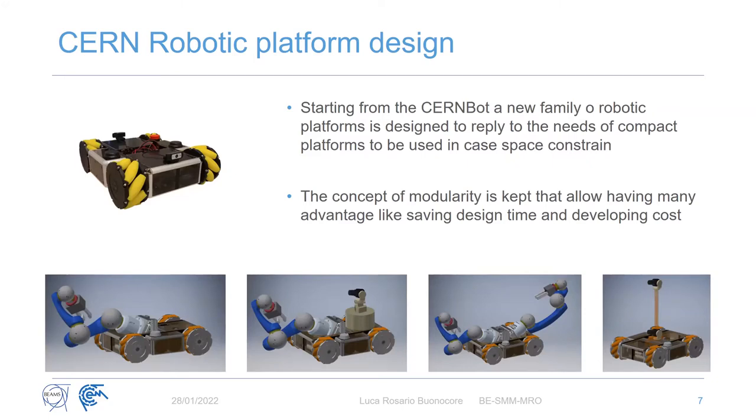So the main idea is always to have modularity, to have the possibility to reuse software and hardware, and adapt these small bricks into the shape and structure we need for the intervention. This new platform has the same concept as the old one, but it's compact, so it's possible to send this robot into areas where we have space constraints.